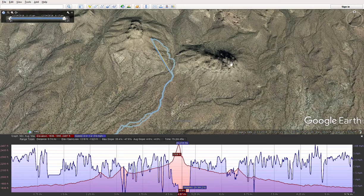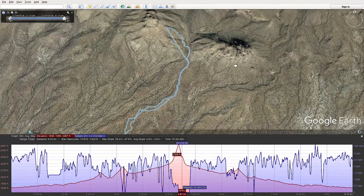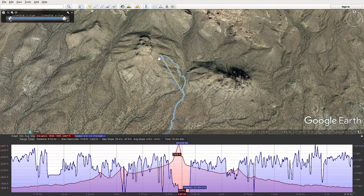Yeah, it was called Ship's Head. I think that was the name of it. So anyway, hiked up here. I actually got around here. It's interesting. I hung out here, I guess, maybe for, I don't think it was 2 hours. It says 2 hours, but I don't think so.